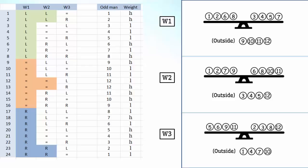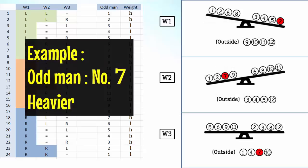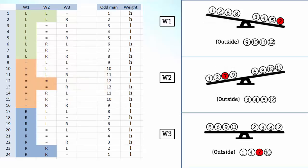Let's give it a try with some examples. Consider person 7 is the odd man and he is heavier. In that case, our weighing result will look like this. In W1, the weight is shifted to right. In W2, weight is shifted to left, and in W3, both sides are balanced.